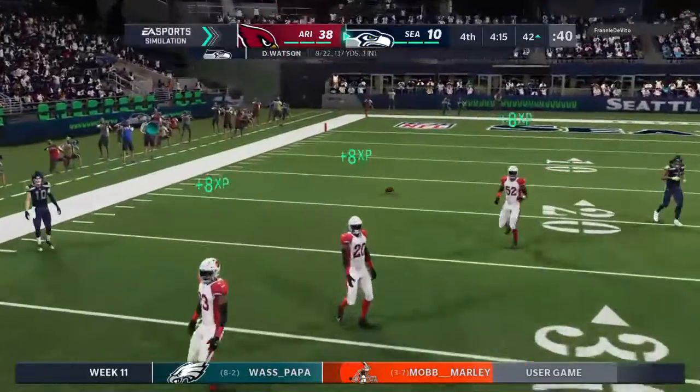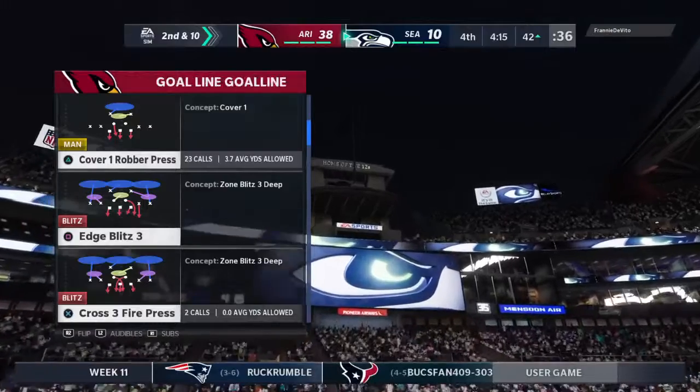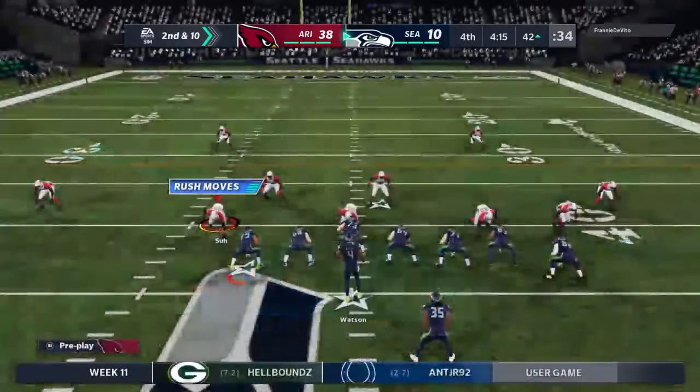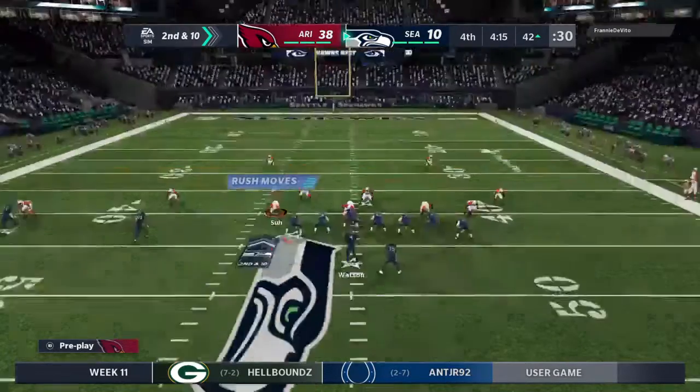Throwing on 1st down, but this one winds up to be incomplete. Kareem Hunt is running back, the intended receiver. But it'll be 2nd down. Ball on the 42 as they come up 2nd and 10.